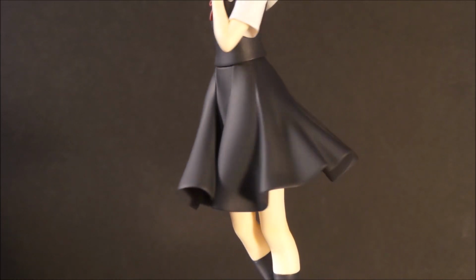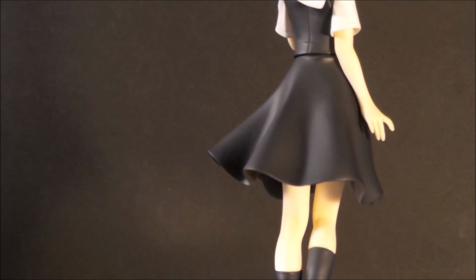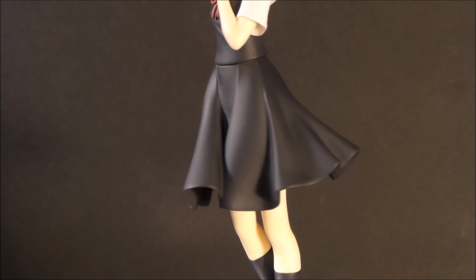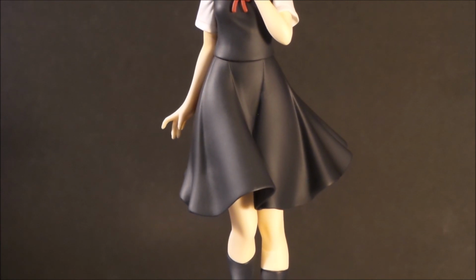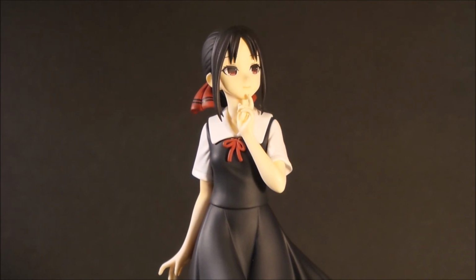Very nice. The edges look nice and smooth. Yep, and you get a good look at the back of her thighs. Very nice. Because it's a little shorter, she's showing more skin. Okay, she's a very petite, beautiful girl. Okay, that's what I'm gonna say.